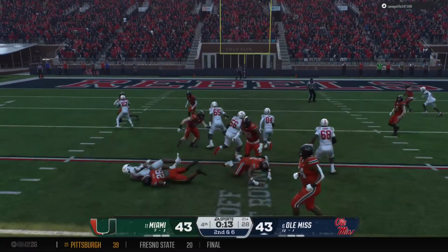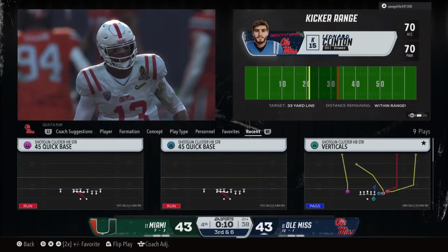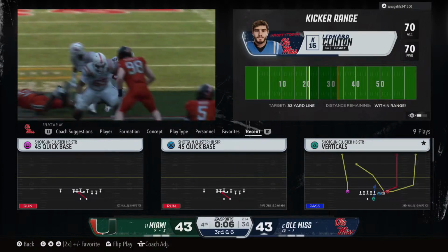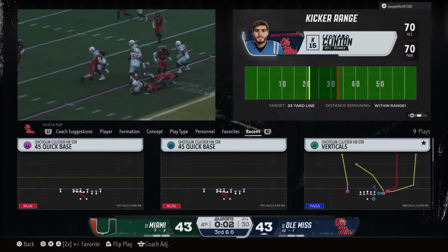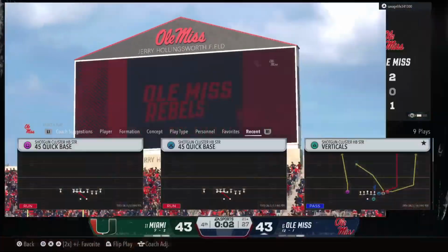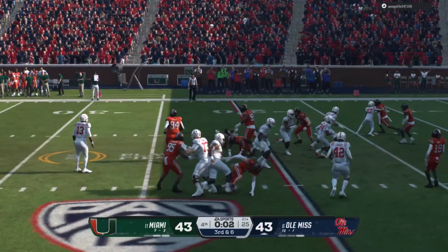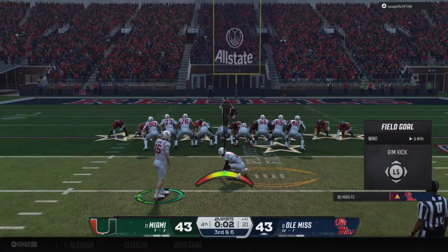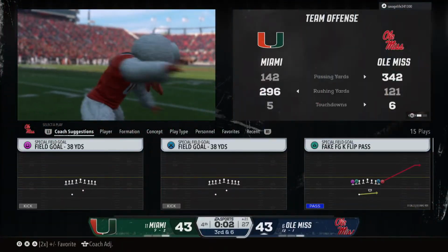Tailback takes the handoff again. Try to run it up the middle, but get nothing. And a timeout is taken, just 2 seconds left on the clock. Timeout, Ole Miss. So now on comes the field goal unit. So here we go. In the final seconds, 1 swing of the leg for the win.